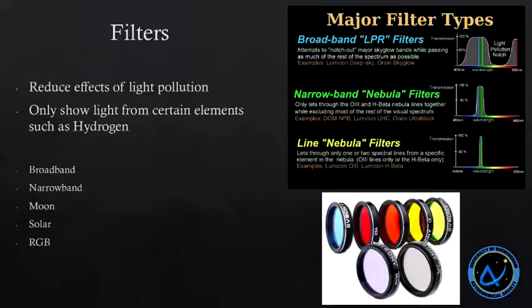on a full moon. We also have solar filters that are kind of the same thing, but dialed up to 11, and they basically let through no light at all. So if you were to look at a solar filter, it would look a bit like a mirror. But they let through just enough that we can safely observe the sun. Then we also have coloured filters, so red, green, blue. But again, they're more useful for imaging. Any questions about filters?